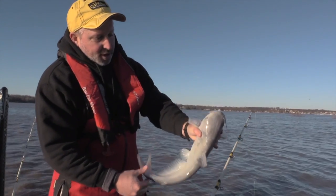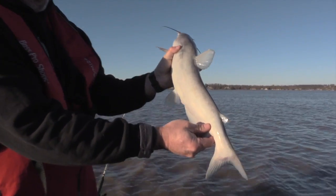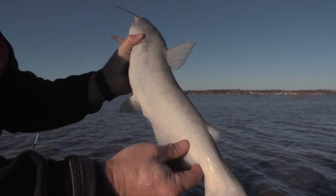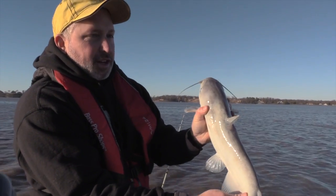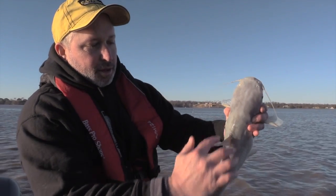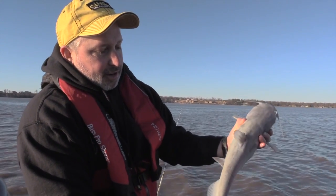Nice catfish. Boy, I tell you what, a lot of people wonder why these fish turn colors. Well, when this water's muddy, the fish's natural camouflage is to turn pale because there's no light penetration in this muddy water. If you would have caught this fish in clear water in about 12 foot, his back would be slate blue, and his belly would be white or light colored.